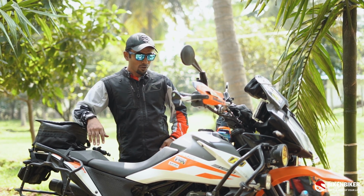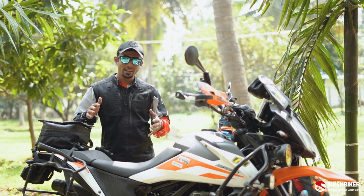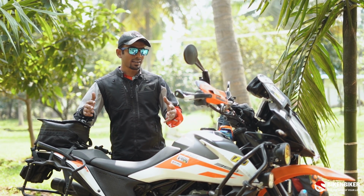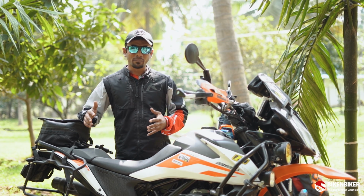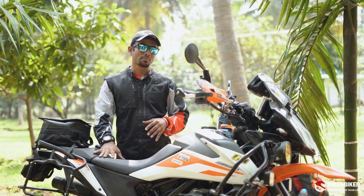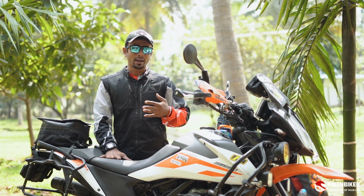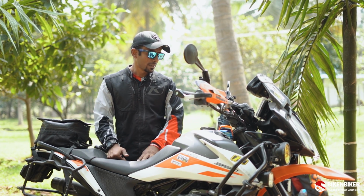But apart from that, if you're looking at the seat height, talking about an ADV, if you look at any other ADV in this market, they are big, massive, tall and heavy. This is where the KTM Adventure 390 excels under the 500cc segment. At 855 mm, yes, this is tall. I am 5'8" and a half, I would say.